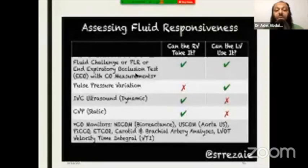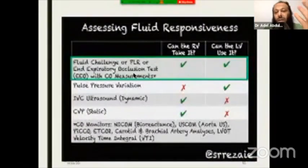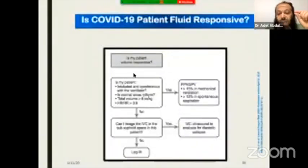But what about the fluid challenge? Do we have something near ideal? Yes. If you have a mini fluid challenge, PLR and echo, you will have both RV and LV explanation, so you can tell whether your patient is fluid responsive.